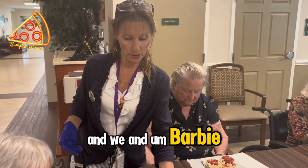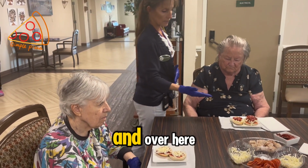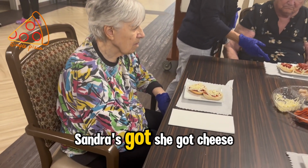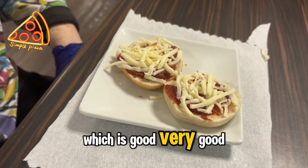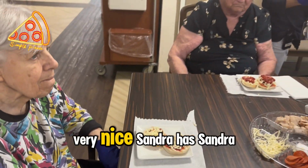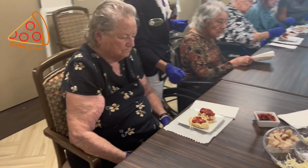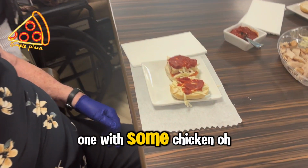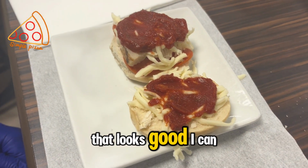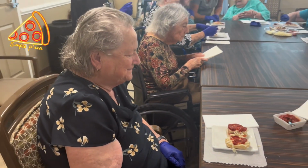And Barbie has made just cheese pizza. And over here, Sandra's got cheese and chicken, which is good. That looks very good. It's Sandra, very nice. And Sandra has some chicken underneath there. And I think one is just cheese, and then she's got one with some chicken. Oh, that looks good. I can eat that right now, Sandra. You know, we probably could, but.